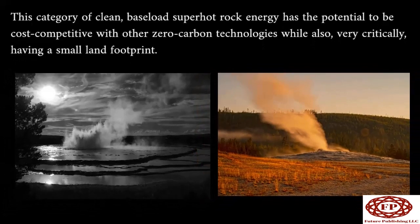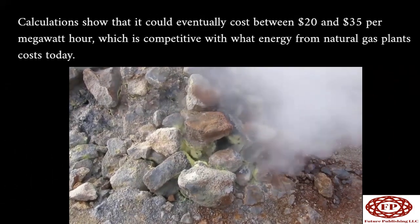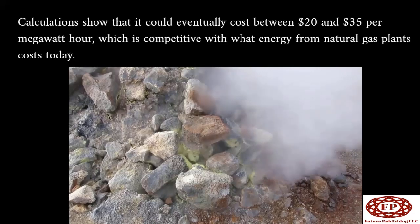This category of clean, baseload superhot rock energy has the potential to be cost competitive with other zero-carbon technologies while also, very critically, having a small land footprint. Calculations show that it could eventually cost between $20 and $35 per megawatt hour, which is competitive with what energy from natural gas plants costs today.